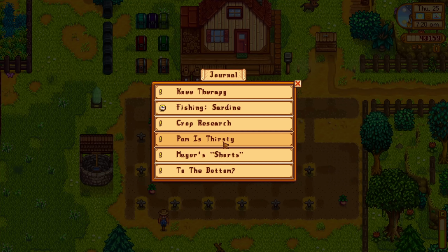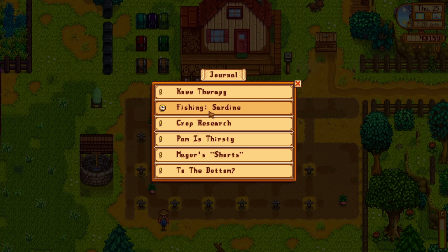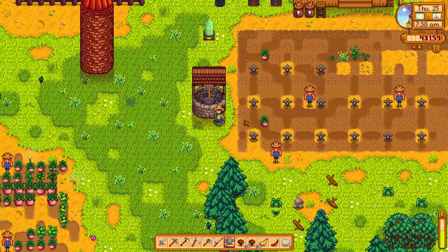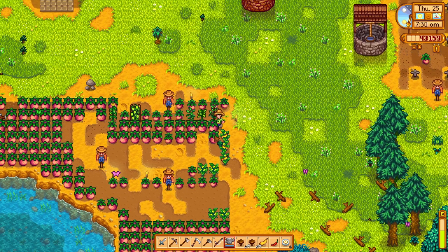Knee therapy. George is the old man. Dimitri, sardine, I'm not gonna catch that. And time. I think we're good on watering on this side. Woohoo! So nice.